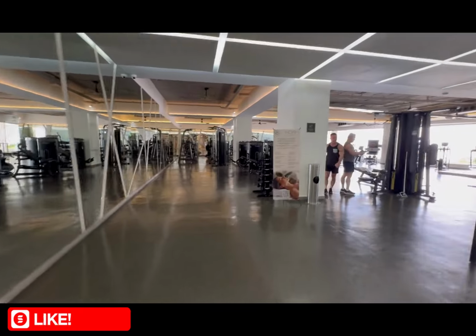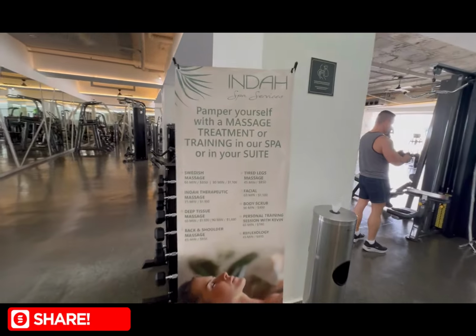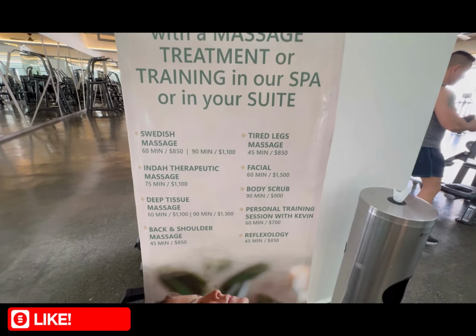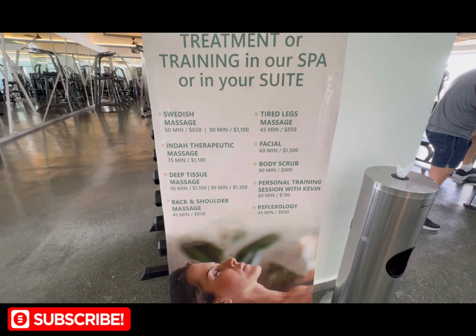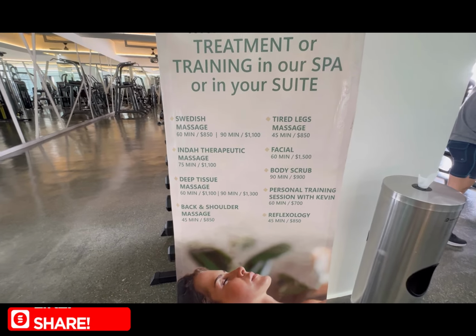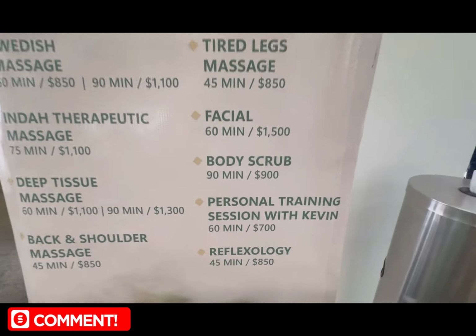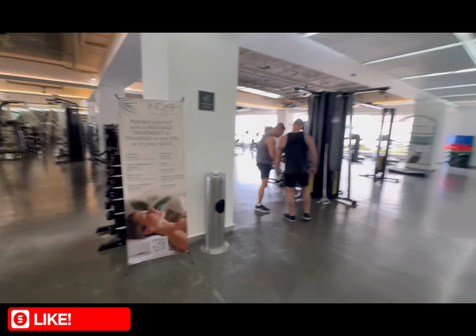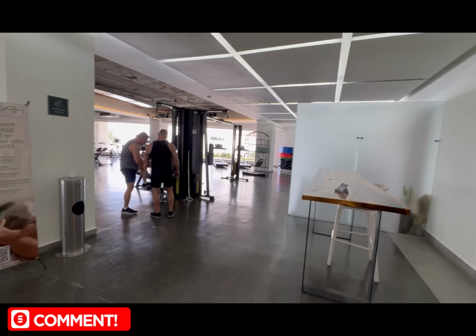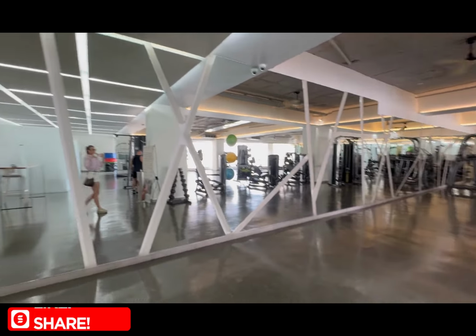And then I also wanted to point out too, so they have a spa here. So I'm just gonna give you like an idea of what everything costs here for the spa. You can get a Swedish massage for 850 pesos. Reflexology, 850 pesos. They do deep tissue massages, body scrubs. They do all kind of cool stuff. And personal training, 1 hour for only 700 pesos. Come on, you can pay hundreds of dollars just for an hour in the States. And here, that's like, what, $35, $40?